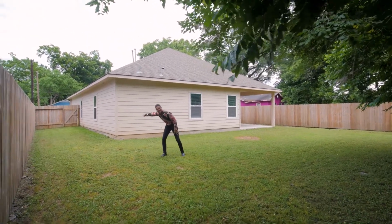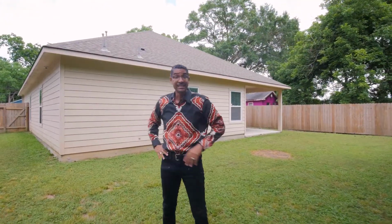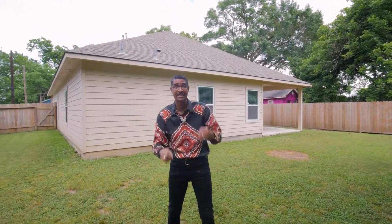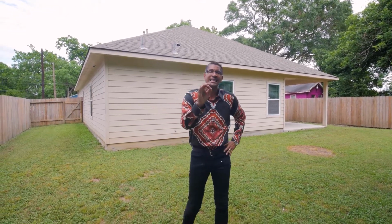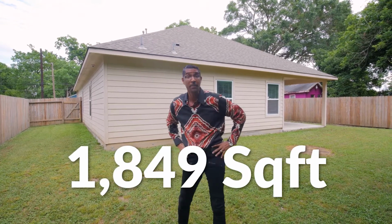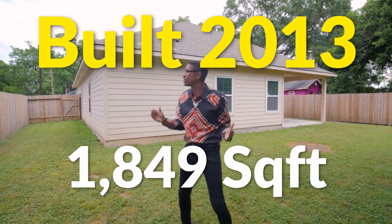And look at this. Guys, listen, you're probably saying, Patrick, this is a nice property you're showing us. You just told us we're right close for commute, 59, 610. But Pat, what size is this house? First of all, for brick and stone elevation, guys, this house is 1,849 square feet. Let me repeat that, 1849, built in 2013. That means it's only 6 years old. That's why that roof looks so new, right? Because it is.